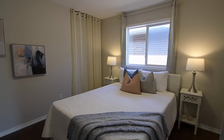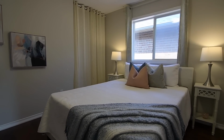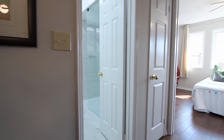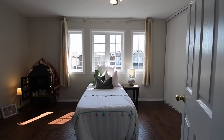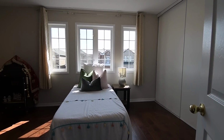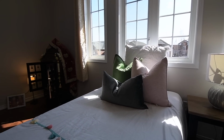The second bedroom features a double closet, a large window, and can accommodate a sitting area. The third bedroom enjoys an east-facing exposure, has a ceiling fan and an oversized double closet, and has ample space for a sitting or study area.